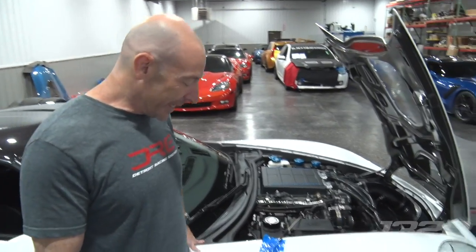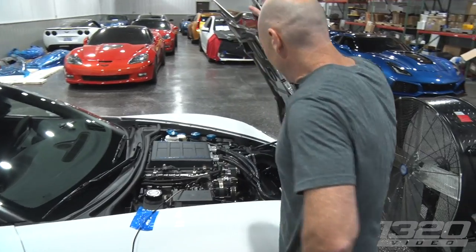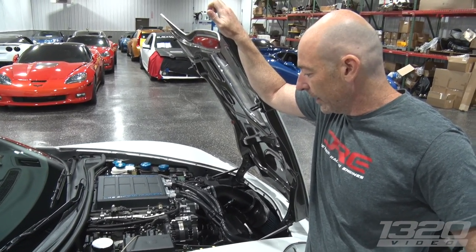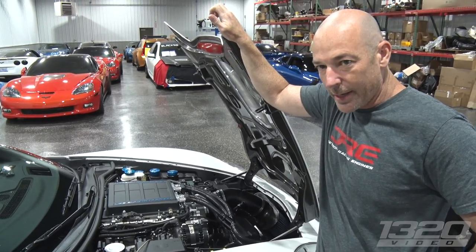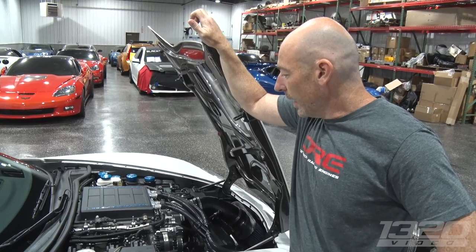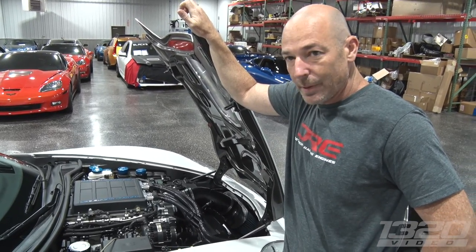I'm trying to think what else we did, to be honest. Look under the hood. I mean, you already had E85, so the fuel system was already done. You already had exhaust, so ultimately we tweaked some things there, but not a lot of changes on that end. Honestly, we just cleaned up some stuff that you wanted done.